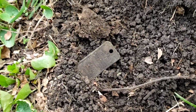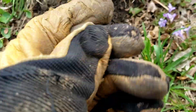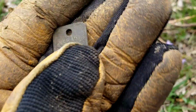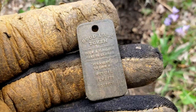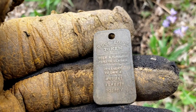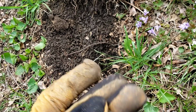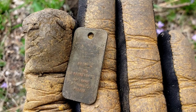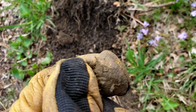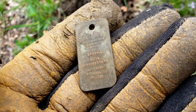So this just popped out at me. I can already see good luck token, and it's definitely got some age to it. It's definitely an old brass. So let's give this a pants rub and maybe get you some detail. Not sure what this is, but whatever it is, it's pretty cool. Definitely some writing on the back as well. I'm not quite sure I can see that just yet. I'm going to go ahead and get this all cleaned up, and I'll loop you back in.